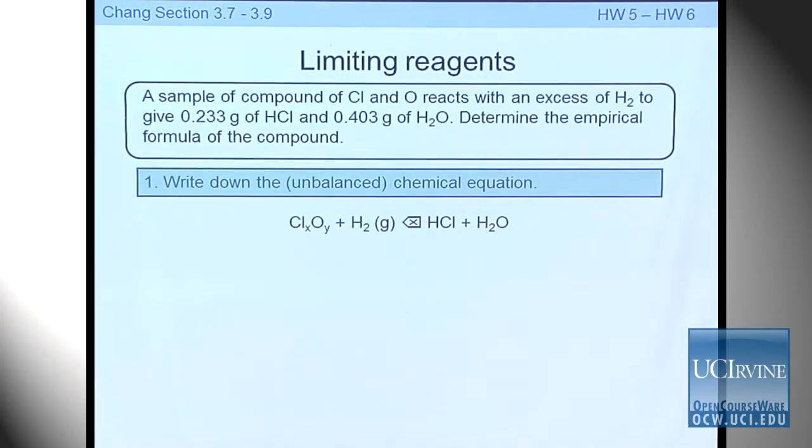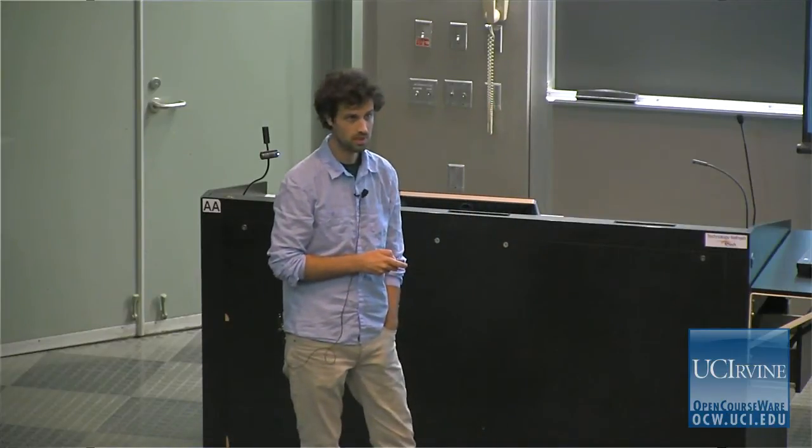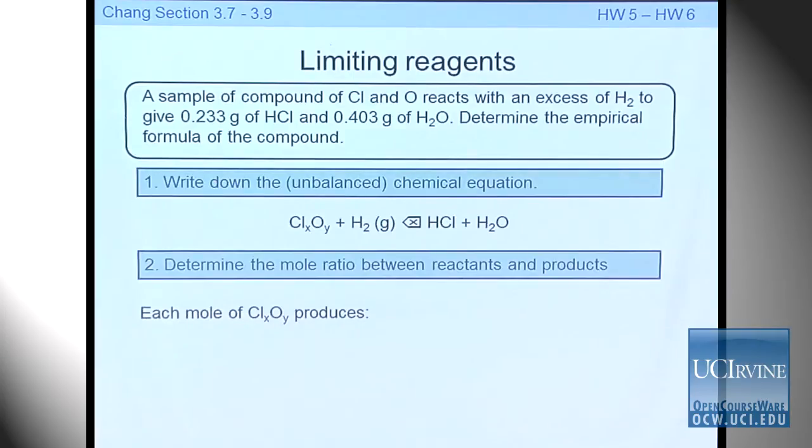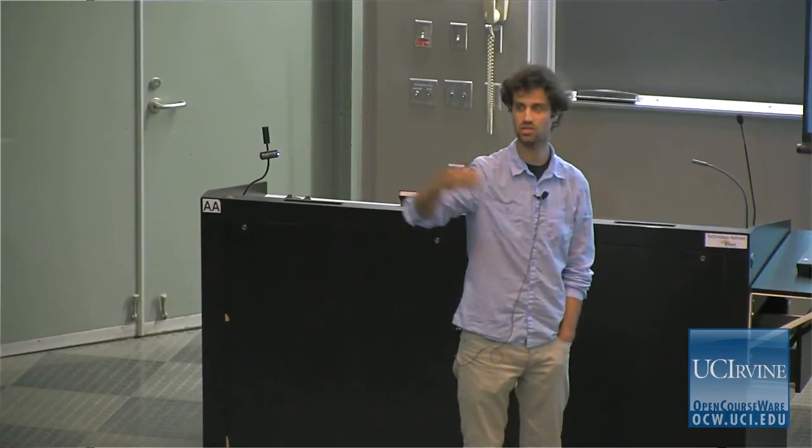Then I have to determine apparently what this X and Y is. How do I get that? Well, let's have a look at this problem a little closer. I see that each mole of ClxOy can produce how many HCls? If there's X times Cl in there, if I have one mole of this, I can make X mole of HCl, right? Because each chlorine gives rise to one HCl mole. So if I have X chlorines in my compound, I can make X HCls.